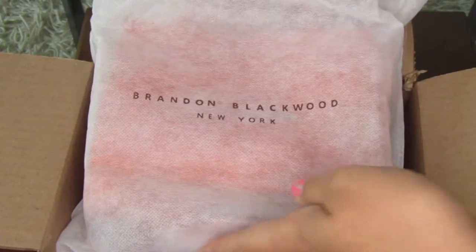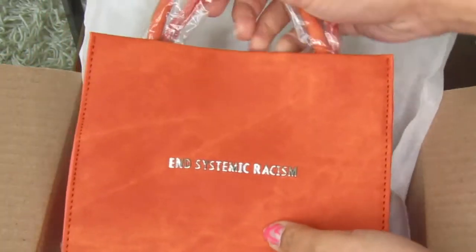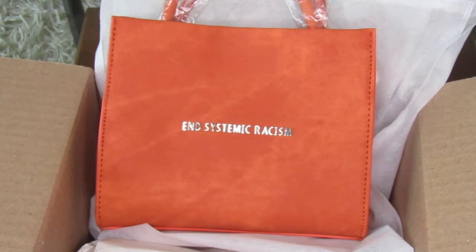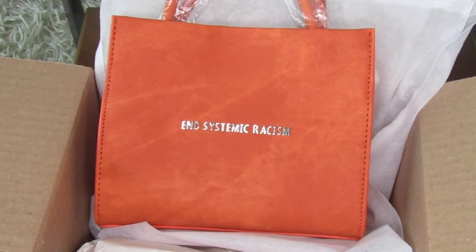Okay, here we are. Let's get this baby out of the bag. All right, this is the ESR tote. And I'm sure you figured it out by now, ESR stands for End Systemic Racism. All of this line of totes have the words on the front in either silver or gold hardware.